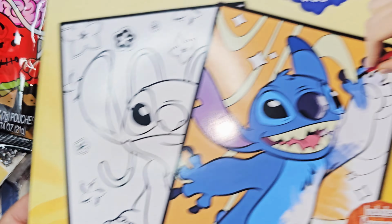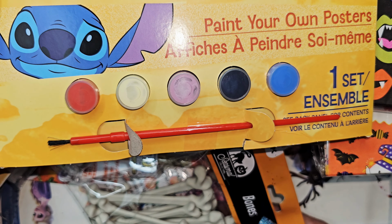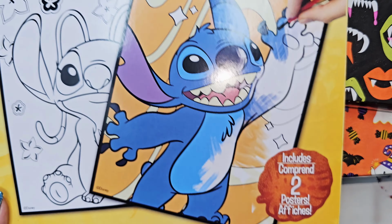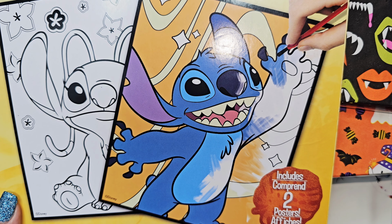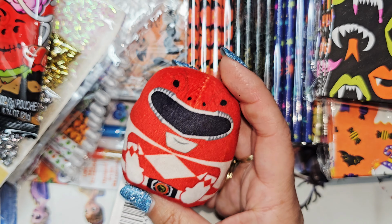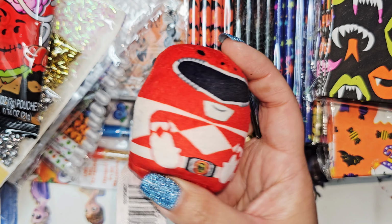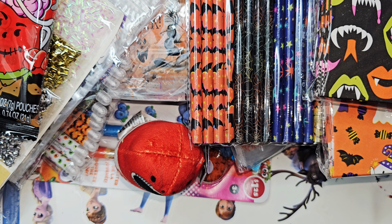I've really gotten into coloring again. So I found this one. It does come with the paint in there, but I'm not gonna use the paint. I have some acrylic markers, paint markers, so I'm gonna be using that. Sunny Boy loves Power Rangers, so they found one little random one, so I got that for him, so I'm gonna surprise him with that.